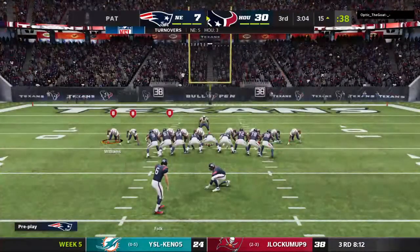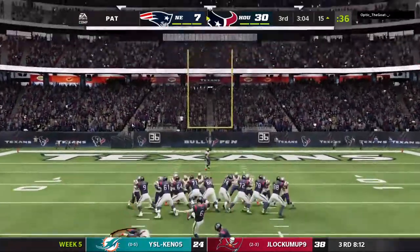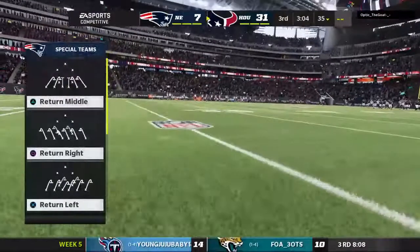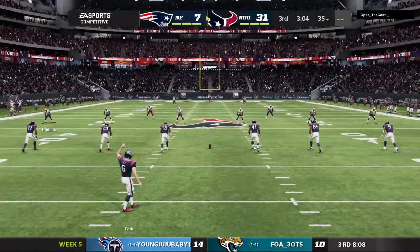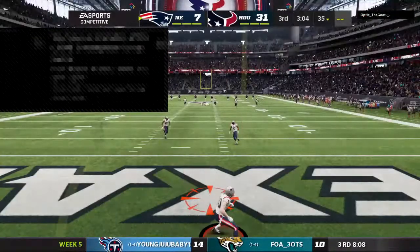This D wanted to put it away before we even get to the fourth quarter, widening that margin a bit further. And while they won't just empty the bench just yet, if you're a backup, start loosening up. I think you'll get a chance to play before this one is over with that type of a cushion. Extra point is good by Folk, and the lead is now 24.